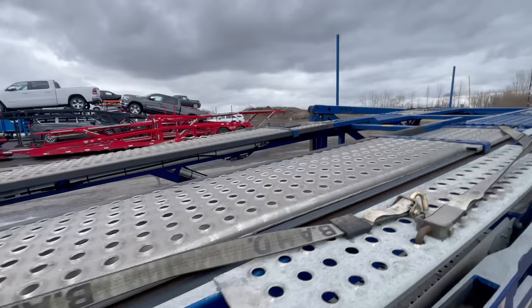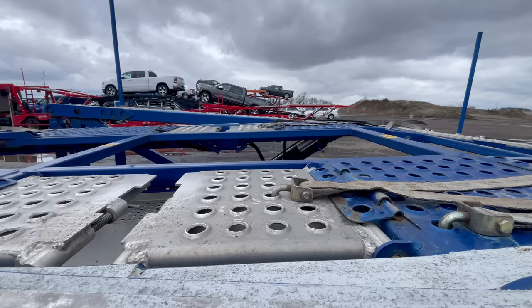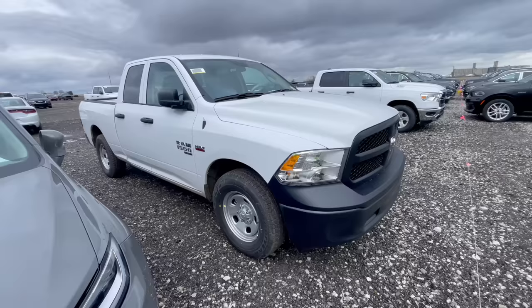Well, we're gonna be putting a truck here, another Ram, and the back wheel is gonna go right in the middle of these two ramps. So you see how I have the hook in? I just pass the hook with the wheel and I stop. Our next beast up for inspection.